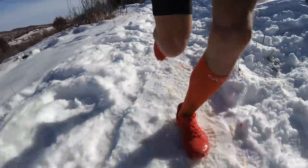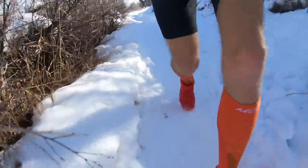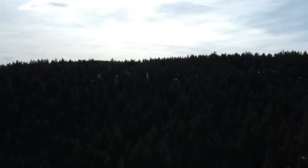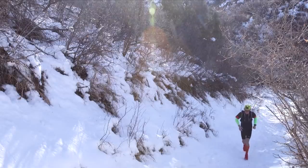I cannot wait to lace it up and toe the line against some of the best mountain runners in the world. And there we go, ladies and gentlemen, finishing up the run today. Oh man, about 10 miles. Let's see, I think it was right about under 2,500 feet of vertical. I'll upload it to Strava here in a little bit, but gosh.